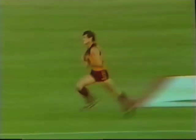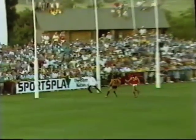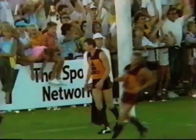Dunnell puts the ball back into play, finds Buckley, who doesn't muck around. He knew that Walsh was there, so he straight away gave the long hand pass. One bounce, he could take another, he does. Streaming down towards 55 metres, the long kick from Walsh, it's a ripper! Great goal, Philip Walsh, excellent play, Mark Buckley.